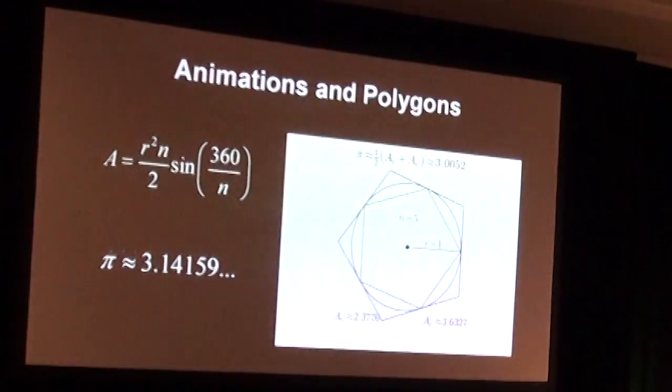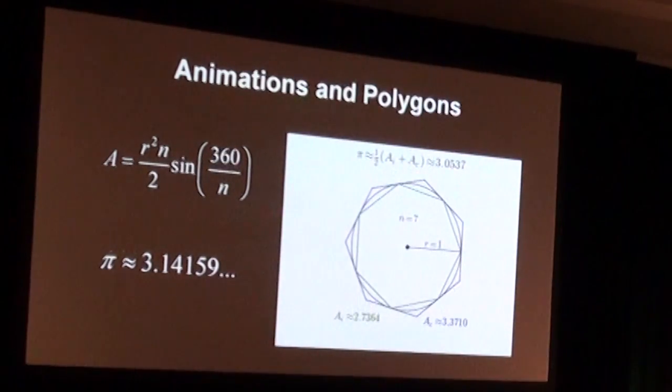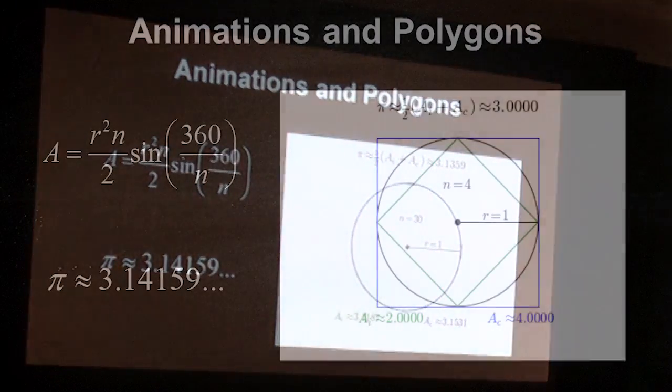I created an animation that calculates the area of several polygons about a circle of radius 1. This shows how the area approaches pi as the number of sides increases. Before this animation was shown to the class, each student was faced with finding the area of one of these polygons. And they posted the results to a large organized table, which started the discussion for the whole class to see.